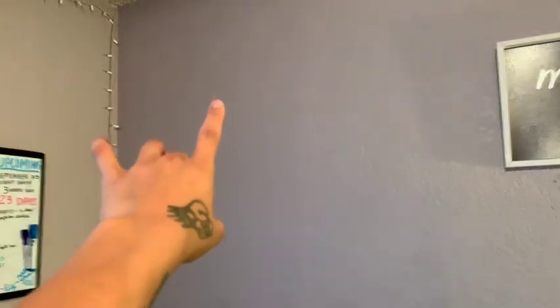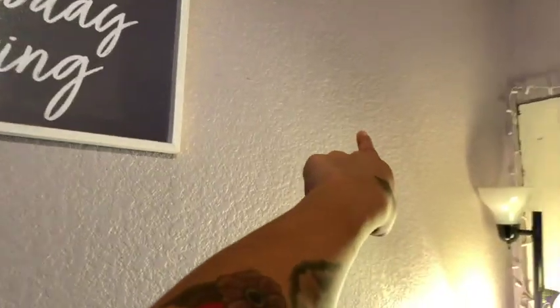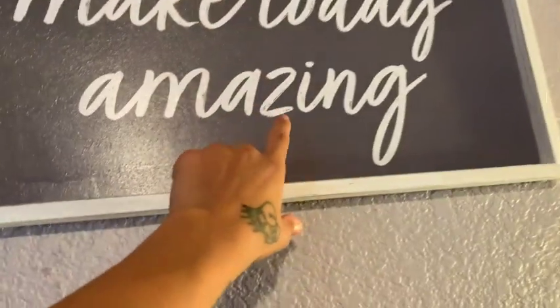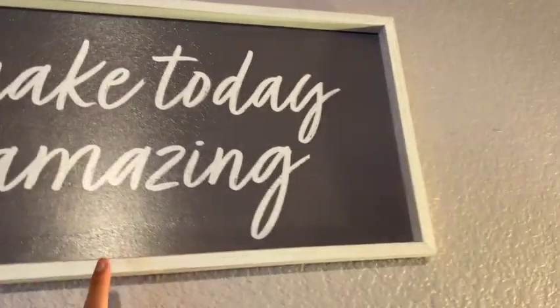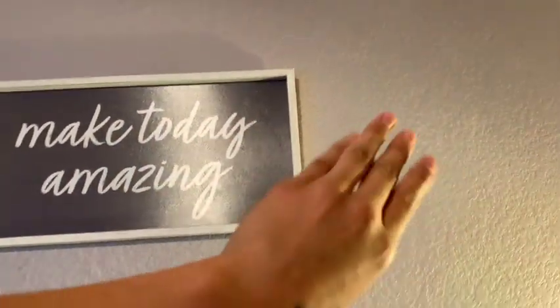I'm going to paint my wall. As you can see, it's kind of purple, and I want to change it to a lighter gray. Definitely not this color. This is way too dark. But almost whitish, but you can tell that it's gray. And then I want to put two shelves right here. I need to change it up a bit in here.